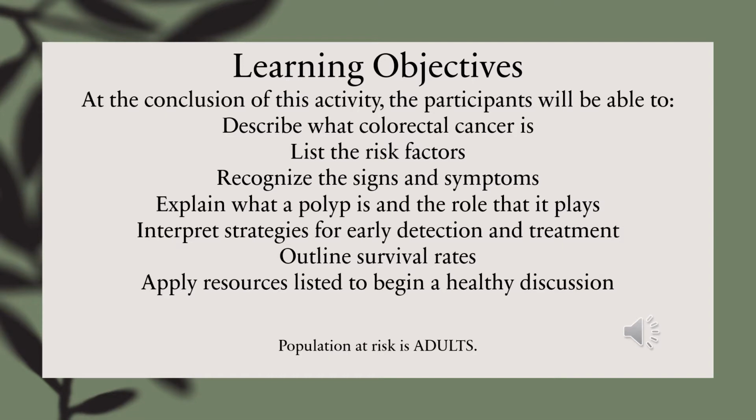At the conclusion of this activity, participants will be able to describe what colorectal cancer is, identify the occurrence of colorectal cancer, list the colorectal cancer risk factors, recognize the signs and symptoms of colorectal cancer, explain what a polyp is and the role it plays, interpret strategies for early detection and treatment, outline the rate of survival from colorectal cancer, and finally apply the resources listed to begin a healthy discussion about colorectal cancer.